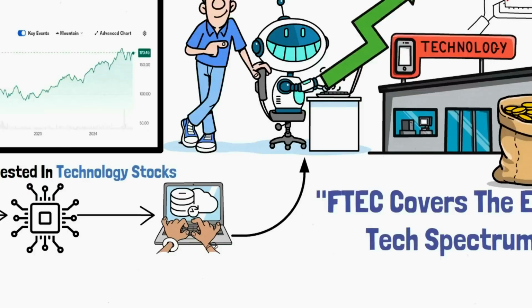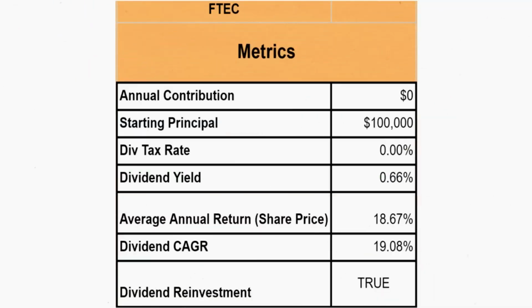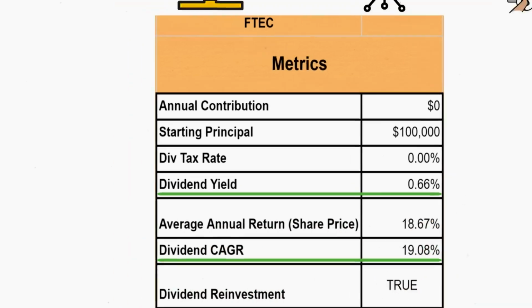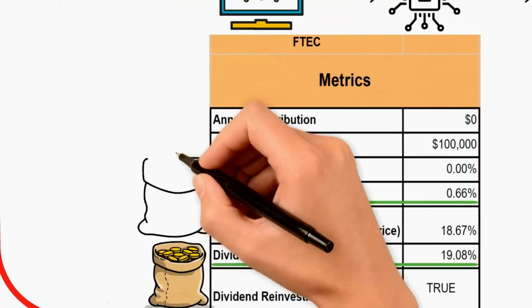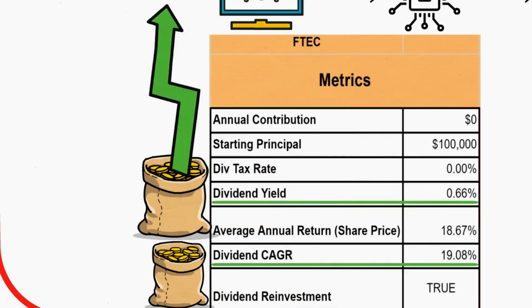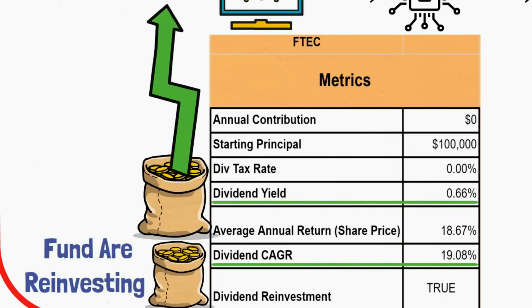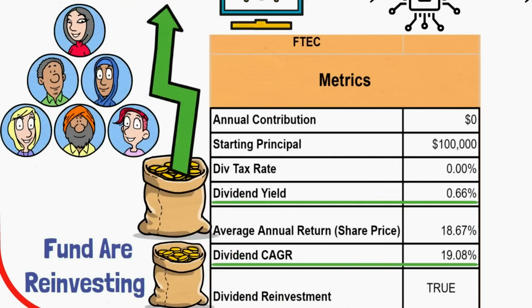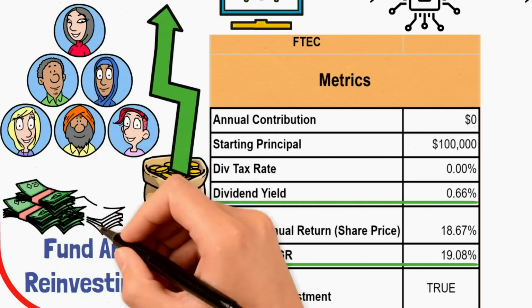While FTEC's current dividend yield is a modest 0.66%, its 10-year dividend CAGR is an impressive 19.08%. This rapid growth in dividend payouts indicates that the companies within this fund are reinvesting for growth and returning value to shareholders. For long-term investors, this means a growing income stream alongside capital gains.